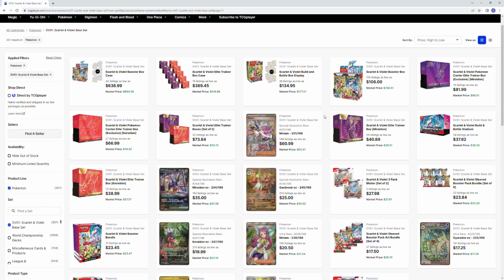Which has the dual effect of the singles not decreasing significantly in price because there's less supply on the market, but the sealed product drops significantly because no one's buying sealed product. So the singles and the sealed kind of have an inverse relationship in that way, where people aren't opening product, they aren't buying sealed product, so prices are going down. But because the singles specifically aren't being injected into the market, the prices for the singles aren't dropping significantly.